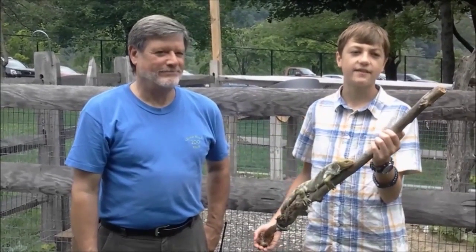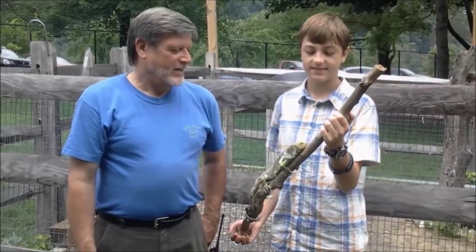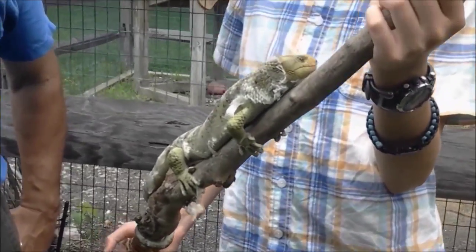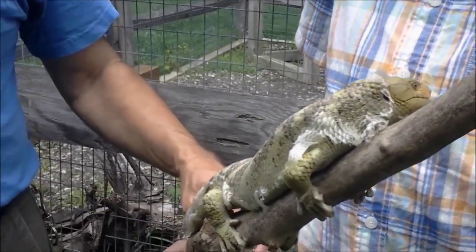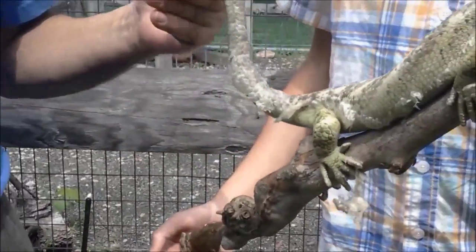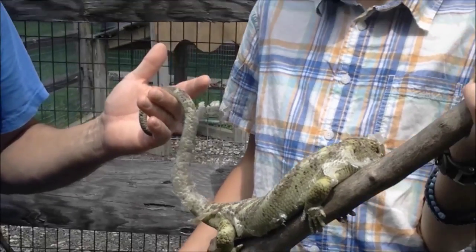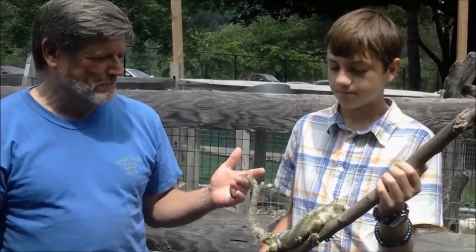Today I'm at the Lehigh Valley Zoo with Richard. Hello. Hello. What is this? This is a Solomon Island skink, or a prehensile-tailed skink, sometimes called a monkey-tailed skink as well, because they do have a prehensile tail, which you can see as it's wrapped around the branch now. They can actually use that for helping themselves climb, hanging on to branches as they go through the canopy.